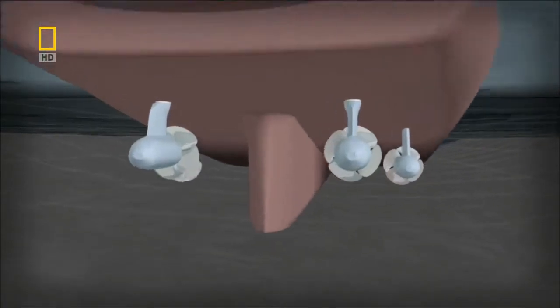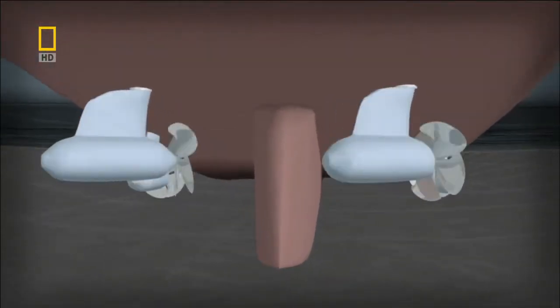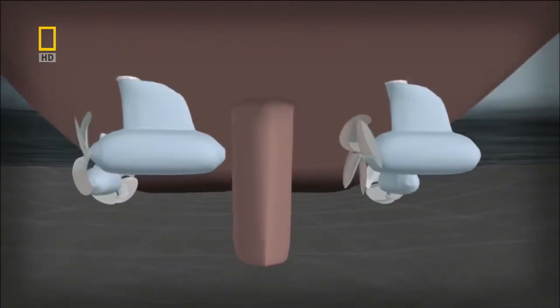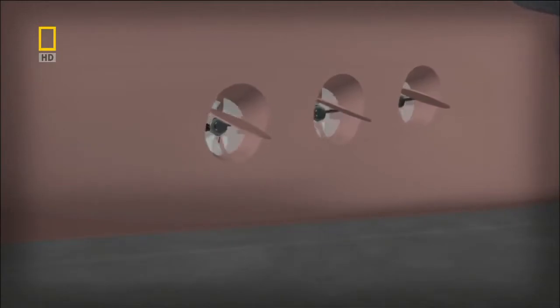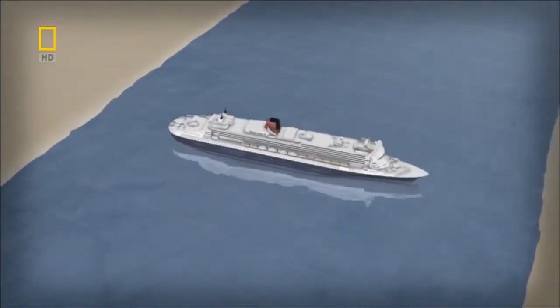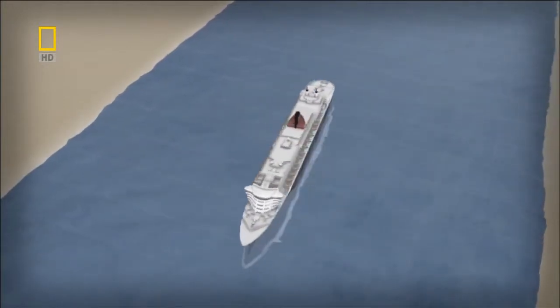The rear pair will be able to swivel 360 degrees, pushing the boat in any direction, so there's no need for a rudder. At the front of the ship, 3 huge propellers called bow thrusters will be set in the hull behind swivel doors. Together, the pods and thrusters will give the world's biggest liner unequaled maneuverability in tight situations. We can turn this ship around on a pinhead. It's just incredible.